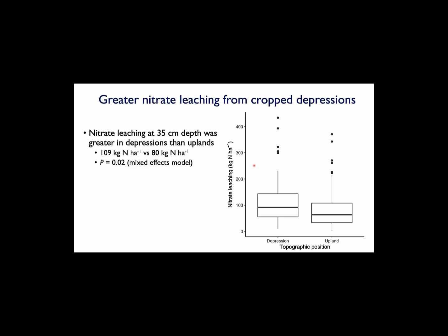And so just to jump right into our results. This figure shows essentially the nitrate leaching fluxes if we divide all our samples into what we call upland versus depression categories. And you can see there's tremendous variability in the nitrate leaching that we measure at a given location. This is really consistent with what we know about the heterogeneity in soil flow paths and soil processes. But on average, we find that the depressions actually have slightly greater nitrate leaching fluxes than uplands, a little over 100 kilograms of N per hectare.